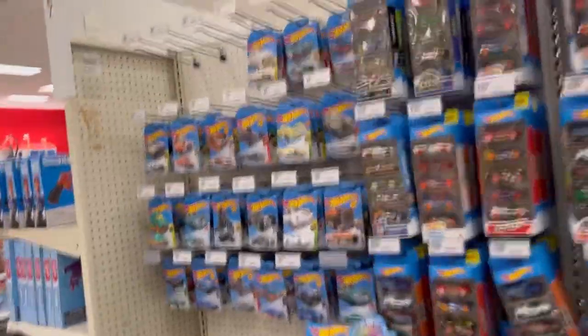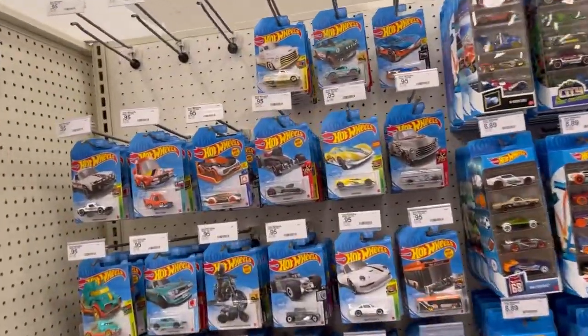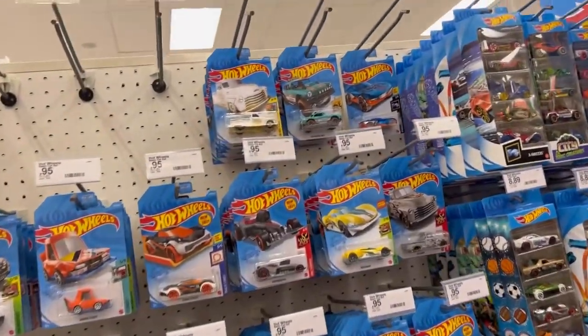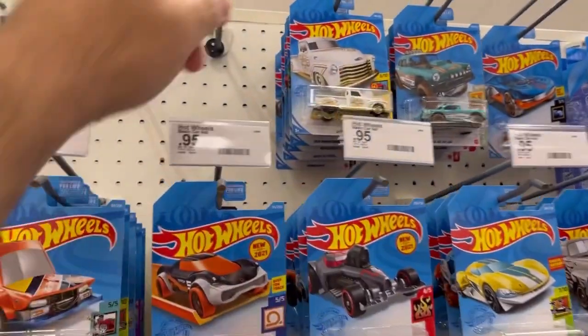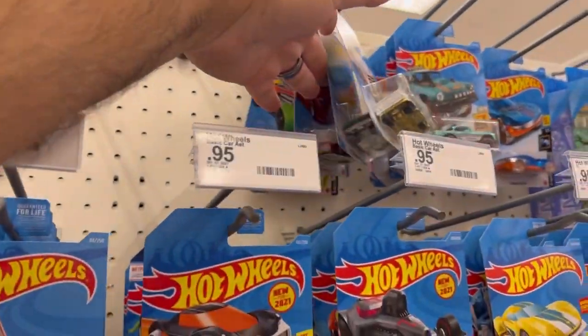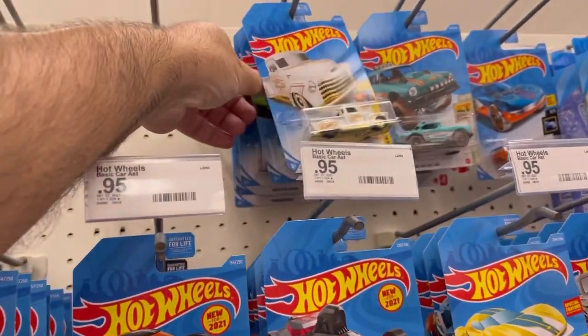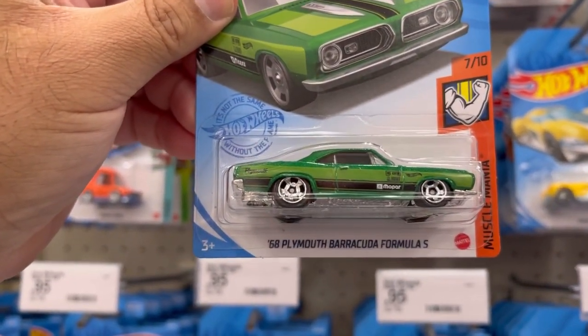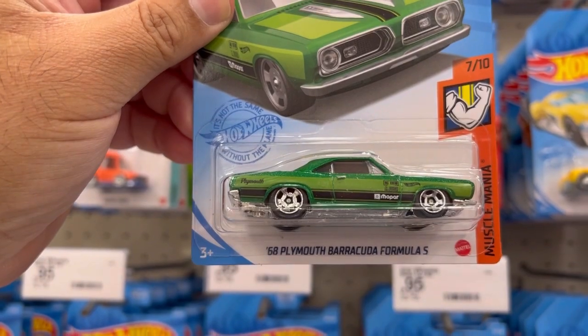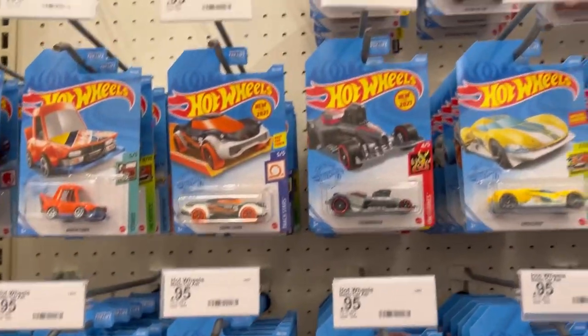What's up, guys? So I'm here at a Target, first one on a Sunday morning. So let's take a look at this. Looks like somebody was already here, but as I've always said, guys, it's always good to look. You never know. So right off the bat, we have this really cool 1960 Plymouth Barracuda Formula S. Very cool. Gonna take that one.